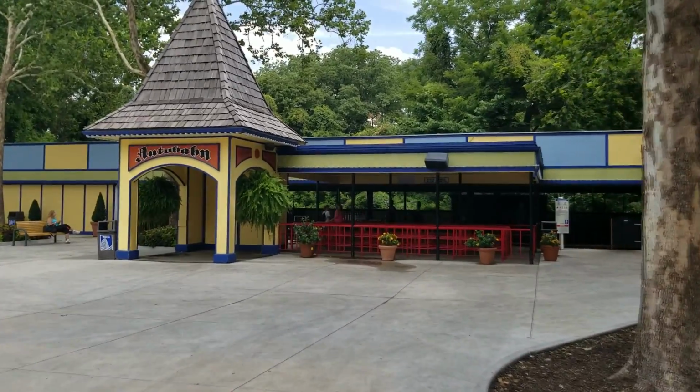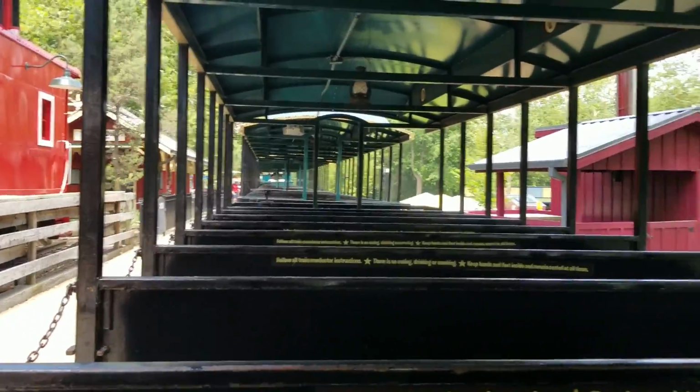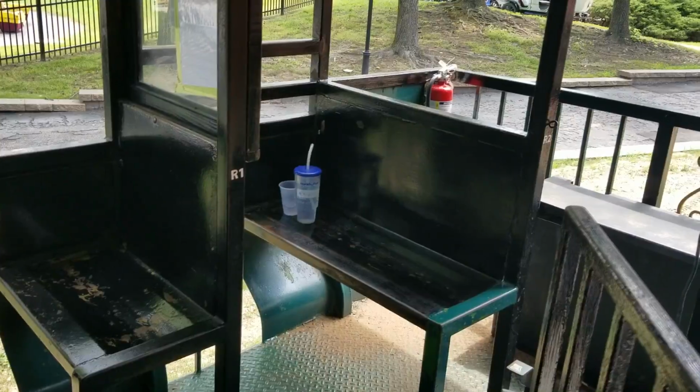So this is theirs. So taking a ride on the train, of course I had to sneak onto the very back seat because I'm back there. And their conductor station's interesting compared to what we used to have at Silver Dollar City. They've actually got a little stand there, closed off the whole back section.